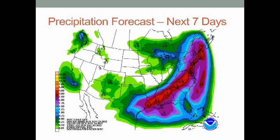Now, if we look at the precipitation forecast for the next 7 days, here's the outlook. We're going to have a low that develops out in the Gulf of Mexico and move northeast, and that's going to really enhance the rain over generally east of our area.